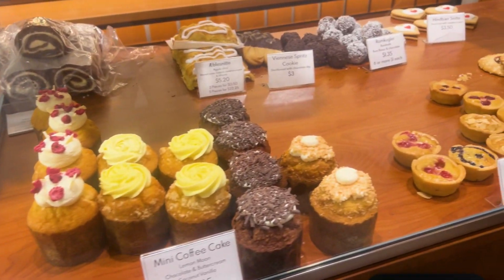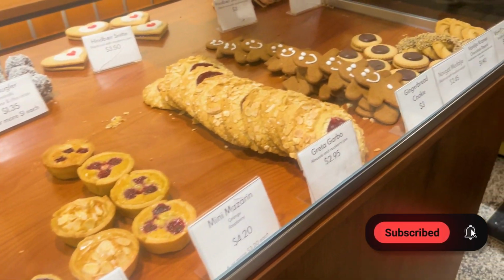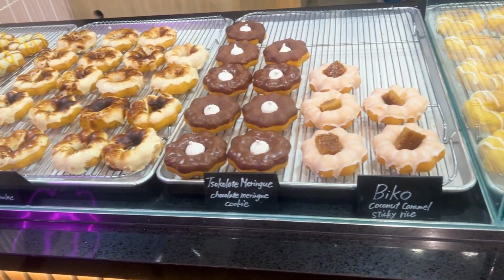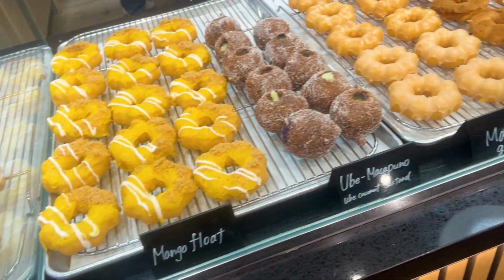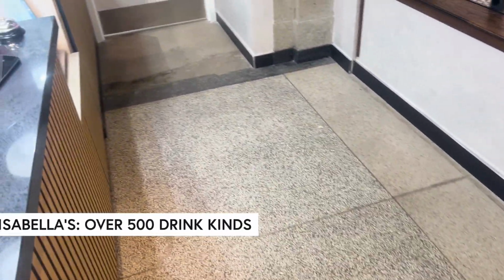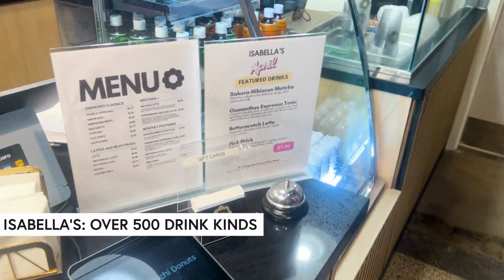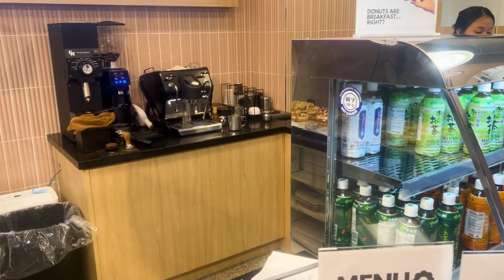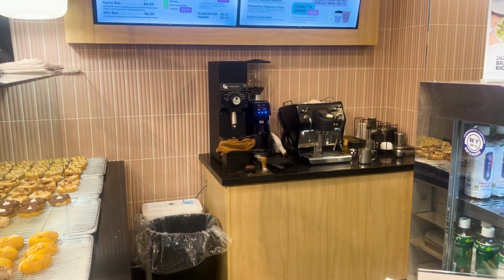Here I am at Union Station again at another specialty shop called Isabella's. If you want to try something different, come on into the Danish pastry. Here at Isabella's, they make these cool donuts that are sort of crunchy. They're made with rice flour, kind of a different style. They have over 500 kinds of drinks, matcha drinks, hibiscus drinks, and coffees. So cool place to stop in and try something different.